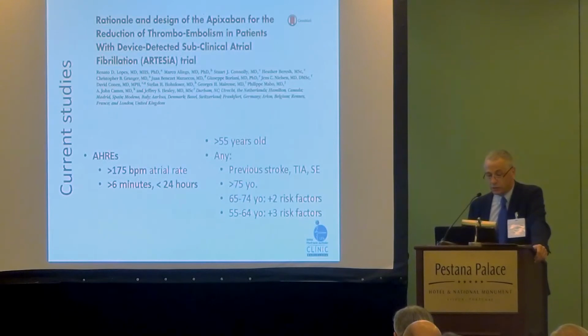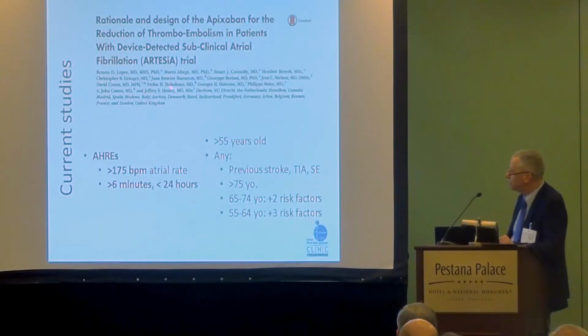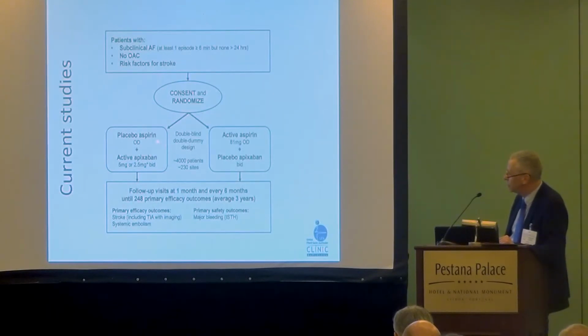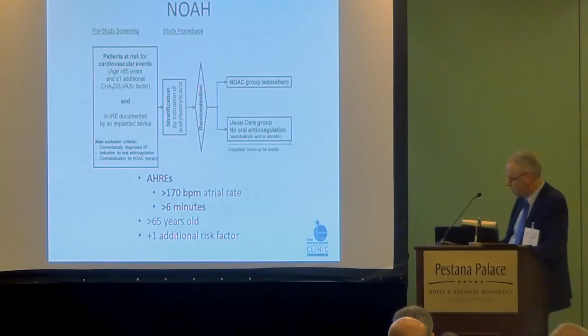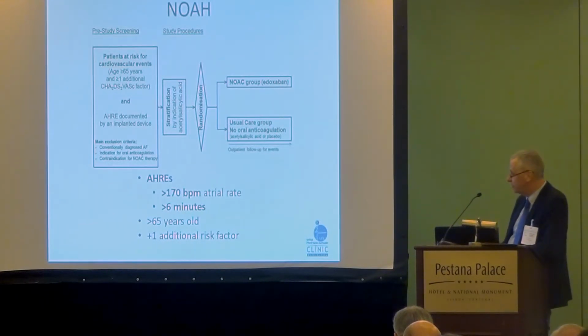And for instance, they are very similar with slight differences. Perhaps the major difference in ARTESIA, apart from being a bit more strict in the criteria for risk, is that I think they are comparing placebo, aspirin or active apixaban. So they are receiving something in each group, as opposed to NOAH, where the patients are randomized to edoxaban or usual care with no anticoagulation. You can receive either aspirin or placebo, but it is open. So more or less the definitions are similar in the sense that it's more than 170, more than 6 minutes, more than 65 years old plus one additional risk factor.